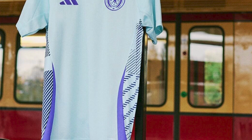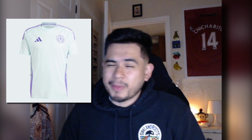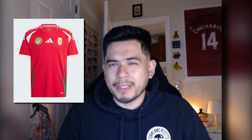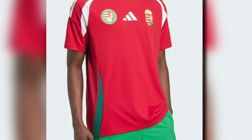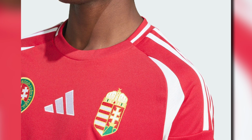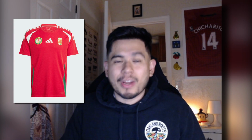A little bit of a pattern on the sides, but this one is pretty mid for me, also getting a C-. Alright, so for Hungary's home kit, they have the benefit of having a really nice color scheme. A nice bright red, green, and white is going to culminate in a pretty nice looking jersey. Add to that the fact that the badge for their country has a little bit of gold trim to it. It's a nice little pop right there if you ask me myself.